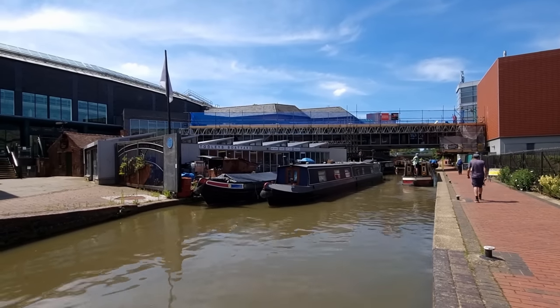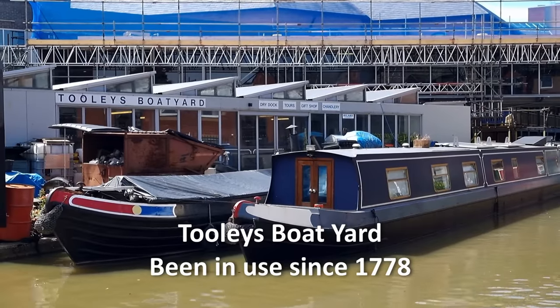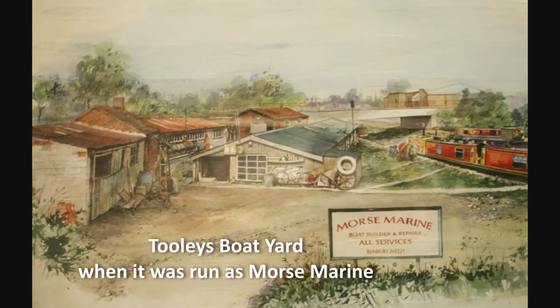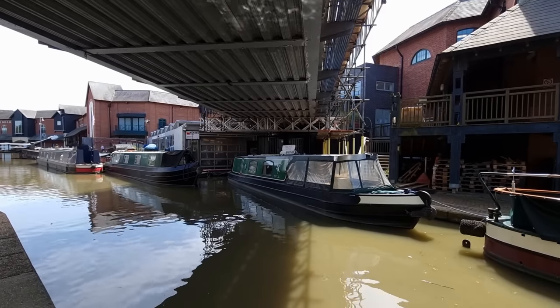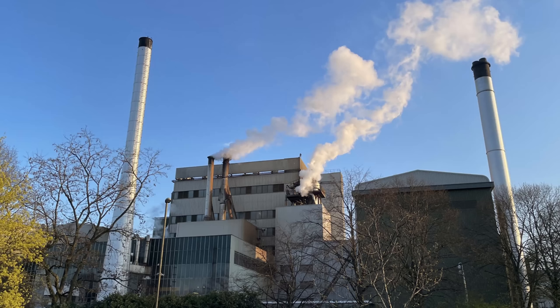That's the famous Tooley's boatyard. Good morning, everybody. Wake up and smell the coffee. Well, actually, if you moored here, you will be smelling coffee, because the Douwe Egberts factory is just over there. Every morning, you smell the coffee and wake up. So we better move on.